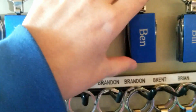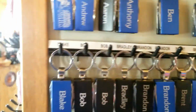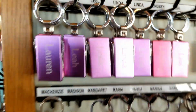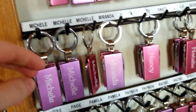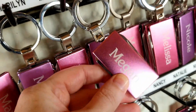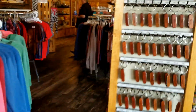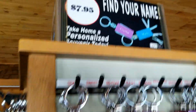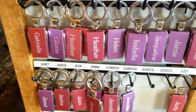Yep, Ben. There's a Ben. Thank you. See if there's a... There's a Megan. Megan. And oh, there's some wood ones too, and they're pocket knives. These are too. Let's see if there's a Heather. Yep.